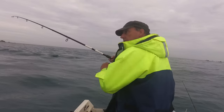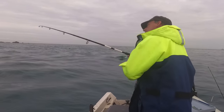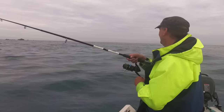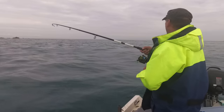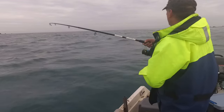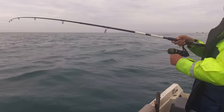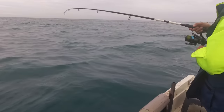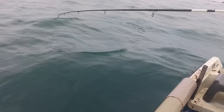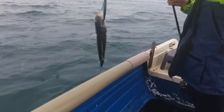Have you caught a fish? I'd love if it was a bit of seaweed. You never know. Maybe they'll target that one. They like sport fishing for seaweed. Seaweed, yeah, different species.